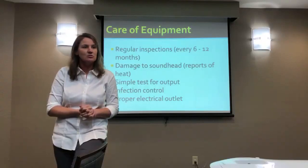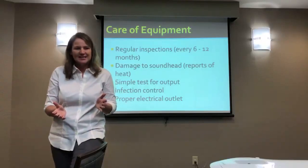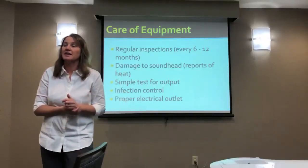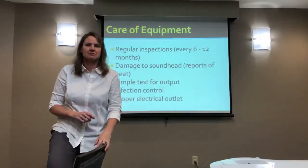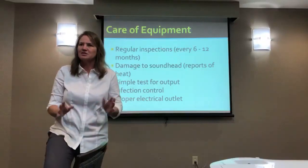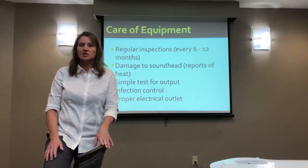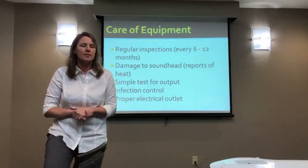Or, the last two times I did ultrasound, nothing's happening. I don't feel the readings I usually would get, and I put it on myself and turned it way up and I couldn't get any, you know what I mean? So if you're thinking something's wrong with something, get it checked out. Get it inspected sooner.